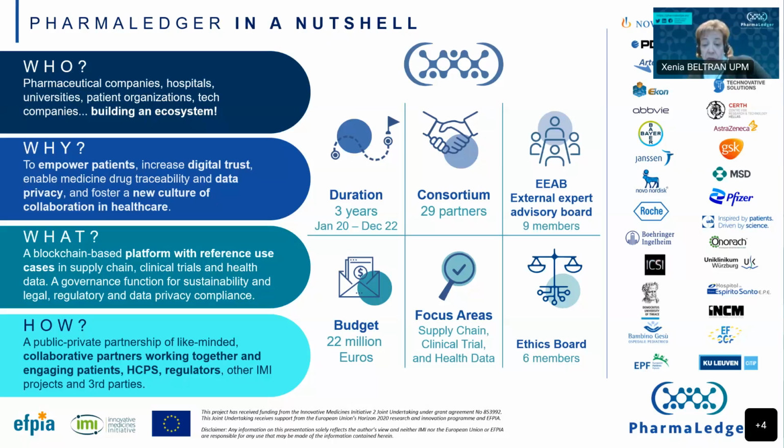For this project, we put together a consortium of 29 public and private entities, including global pharmaceutical companies, technical partners, universities, and research organizations. Actually, the idea is to get it for whom and by whom. It's by all these stakeholders, and as commented before, to take the opportunities to not only empower patients but also to create efficiency.